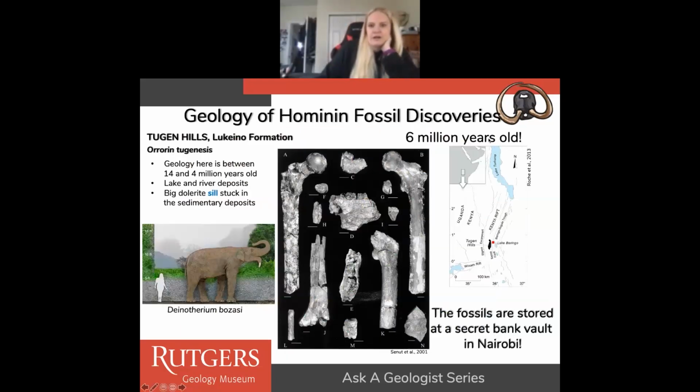So in terms of the oldest fossil found in Kenya, it would be Orrorin, which was found in the Tugen Hills in the Lukeino Formation. This fossil is about 6 million years old, which is very, very old, but we don't have any real reconstructions of it, so we don't know exactly what it looked like. We know, probably, approximately how big it was, but unfortunately we don't know that much about it because the fossils are stored at a secret bank vault in Nairobi. No one knows where that vault is. Nobody knows why it's there, so that's a mystery in itself.